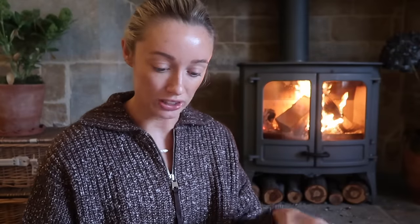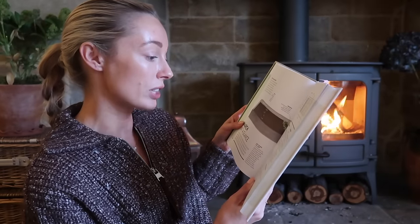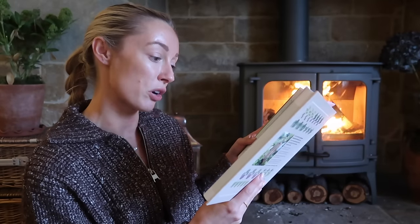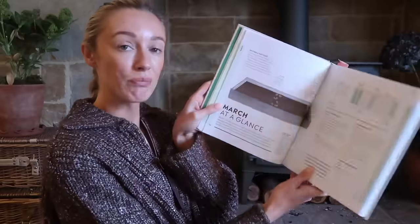So let's have a little look at what he's saying for March, for example. March at a glance, things that you can do on your windowsill, like peas for shoots, broad beans in cardboard tubes, harvest pea shoots, start off your radish seeds in your raised beds, you can start off your lettuce seeds. So I love that it's month by month.